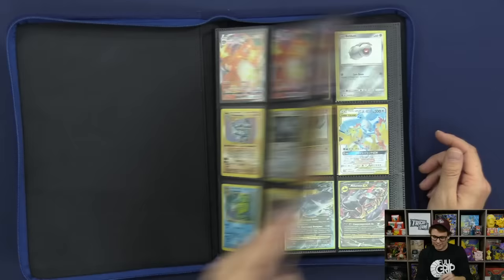Dragonite from Fossil. I mean, this card has really been growing on me lately. I didn't love this card as a kid. I remember kind of just thinking, oh, Dragonite, whatever. But look at that artwork. I think the whole rainbow on the Dragonite background is just super sick, and the pose is really cool. This is slowly becoming one of my favorite cards from Fossil. And I really just love the artwork there.